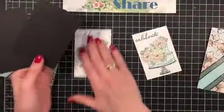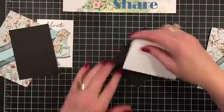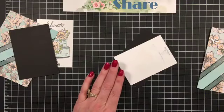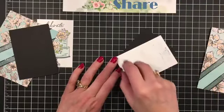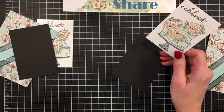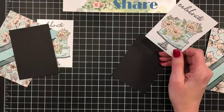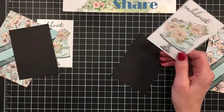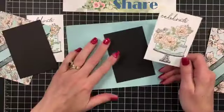And because this is Whisper White, I'm not going to use glue. I'm going to use Snail. And that's okay. If you prefer to use glue, you can. However, I will warn you that sometimes when you use glue, hold on, I'm going to grab something here so you can see what I'm actually doing. If I can find a piece of paper, here we go. Now you can see how I'm lining this up.